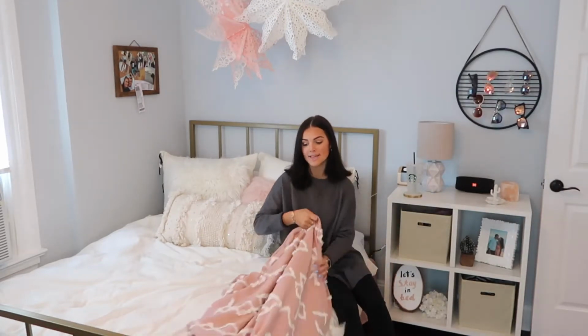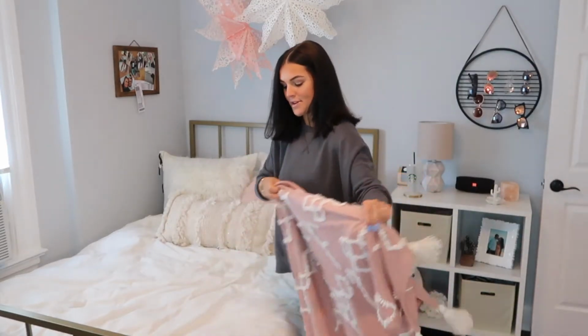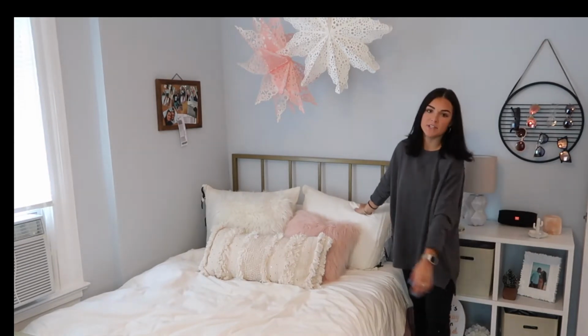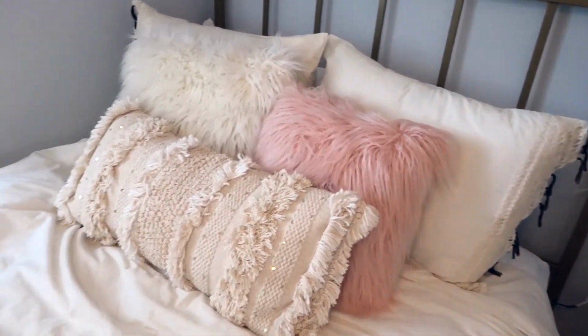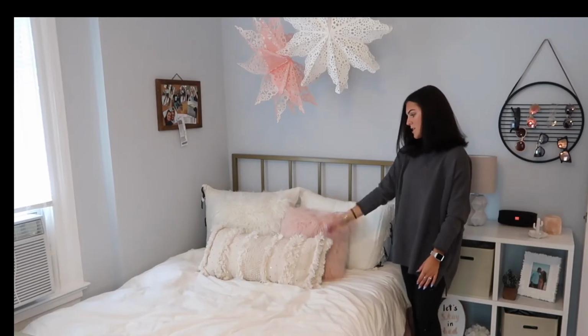This is my favorite part of my room. It is my throw blanket. I absolutely adore this. It was really expensive, but I was like, you know what? I need to have this blanket in my life. So we have that there. As for my pillows, I just have the matching shams to the duvet. I have this pink fuzzy one from Bed Bath & Beyond, this white fuzzy one from Target, and then this really awesome fringe one from Target as well.